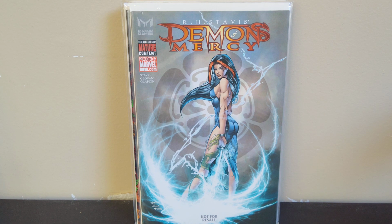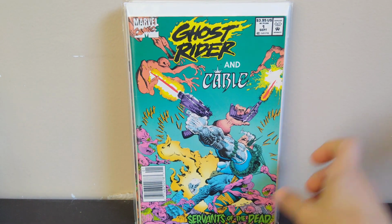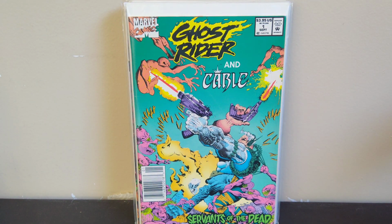Again, I was mostly looking for stuff. Like I said, it was like $2 a piece or 6 for 10. So I think this was the 6th book in my first stack. The last one from that vendor was this Ghost Rider and Cable one-shot. Just a cool Sam Kieth cover.